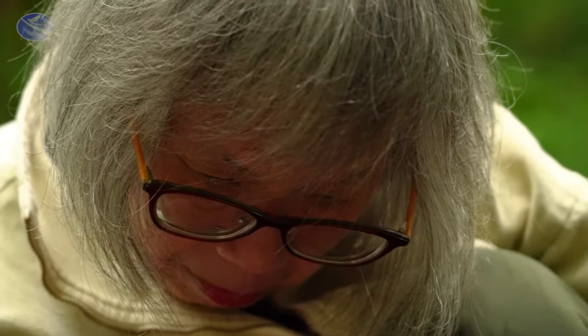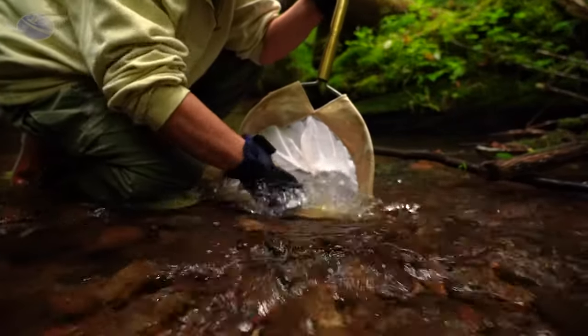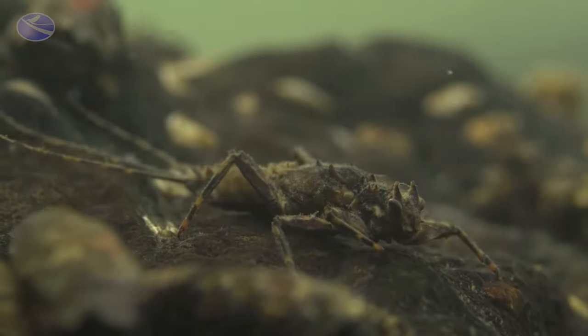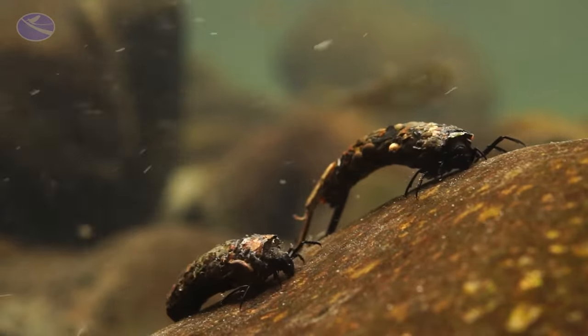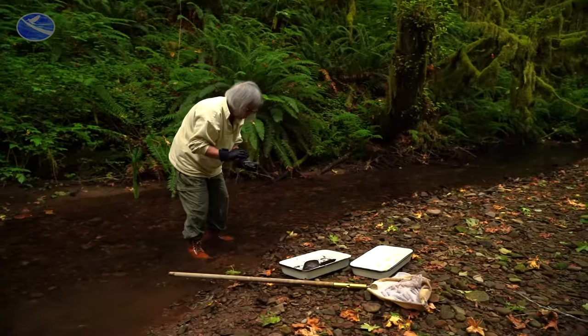When you put that net in the water, if you've never seen them before, there'll be insects of many different sizes, ways of making their way around in the stream. Some of them can crawl, some of them can't. And there's so much variety that you never run out of things to look at or questions to ask.